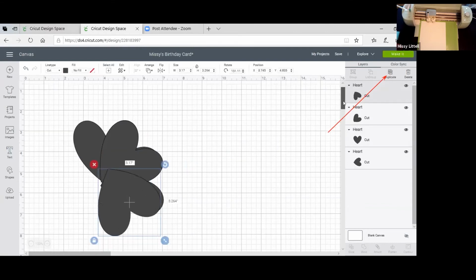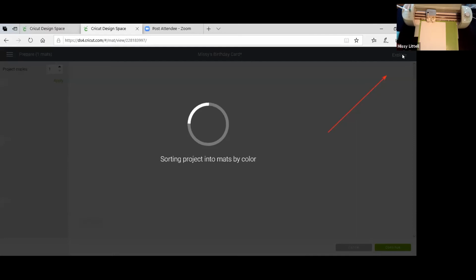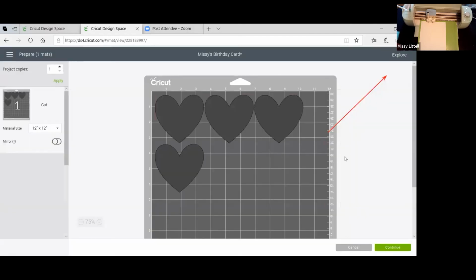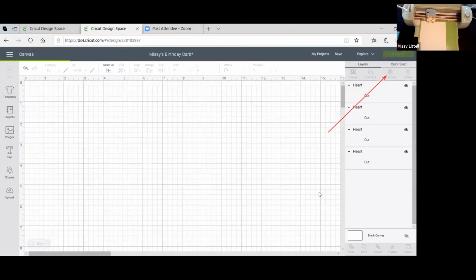Now when we go to make it, it's going to recognize all these different hearts as not one single shape. Like the way we're looking at it now, it's not going to see a flower. It's going to see 4 separate hearts. So I'm going to cancel that. And I'm going to go back and I'm going to fix it.